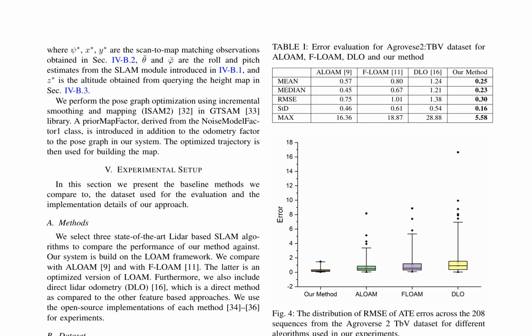The paper introduces a novel method to enhance the accuracy of lidar-based simultaneous localization and mapping (SLAM) algorithms by integrating prior map constraints into the pose graph optimization process. The authors propose utilizing a custom factor derived from the noise model factor 1 class provided in GTSAM to enforce the constraints obtained from the prior map.